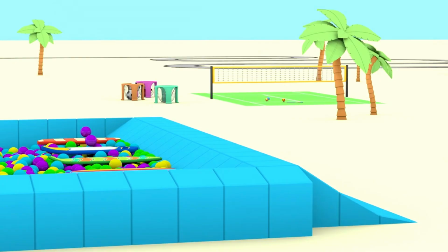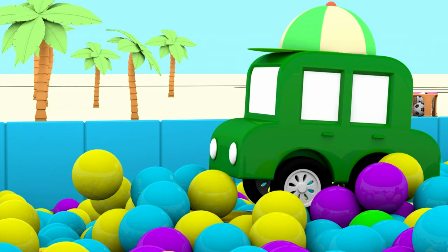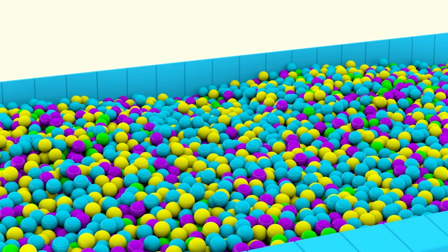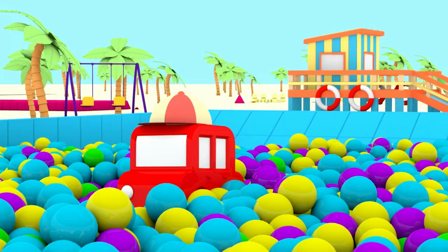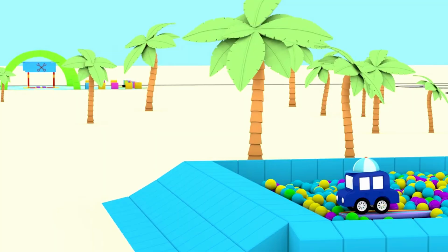In the ball pit, there's a surfboard. They need to stand on it and ride. Oh dear, keeping upright isn't easy. Red car, dive in! They all made it.